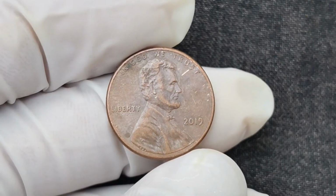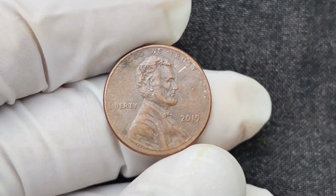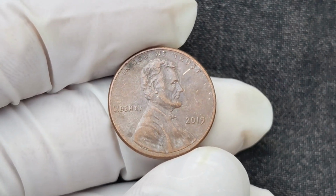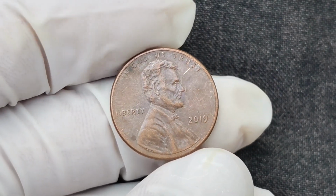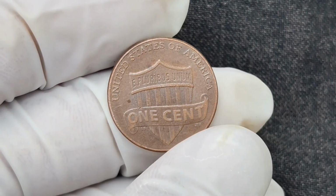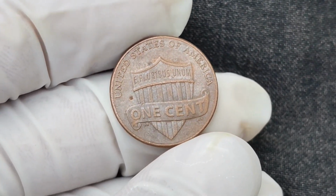But hold up, before you go spending your potential fortune, here's a pro tip. Condition matters. A penny with scratches and dings? Probably worth a few bucks. But if it's in mint condition, shiny, smooth, and looking like it just left the factory, that's where the big money comes in. It's like comparing a vintage car in perfect shape to one with 3 missing wheels.